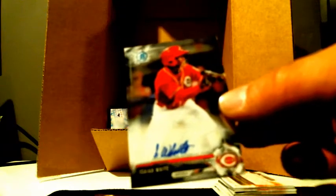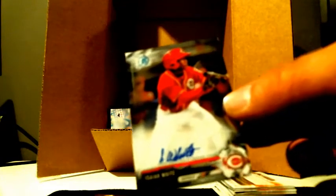Time for a new bag of sleeves. Or another half bag.